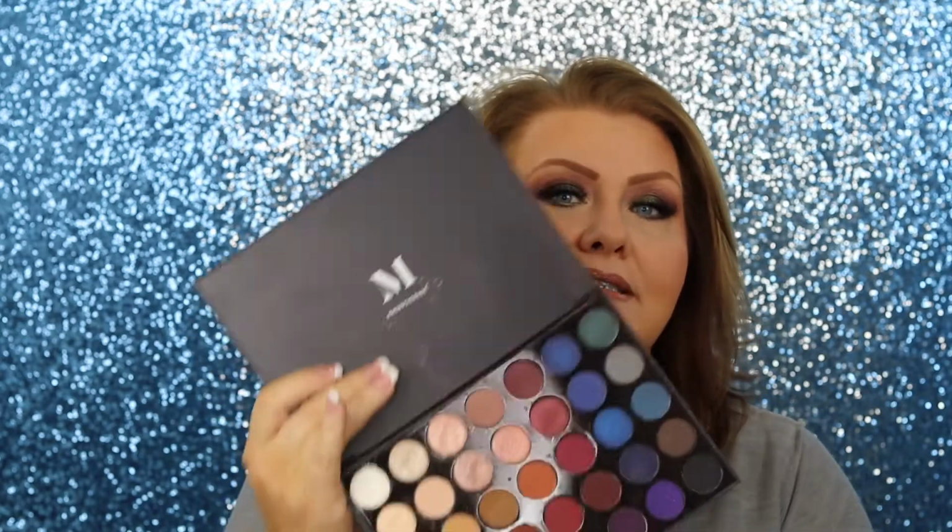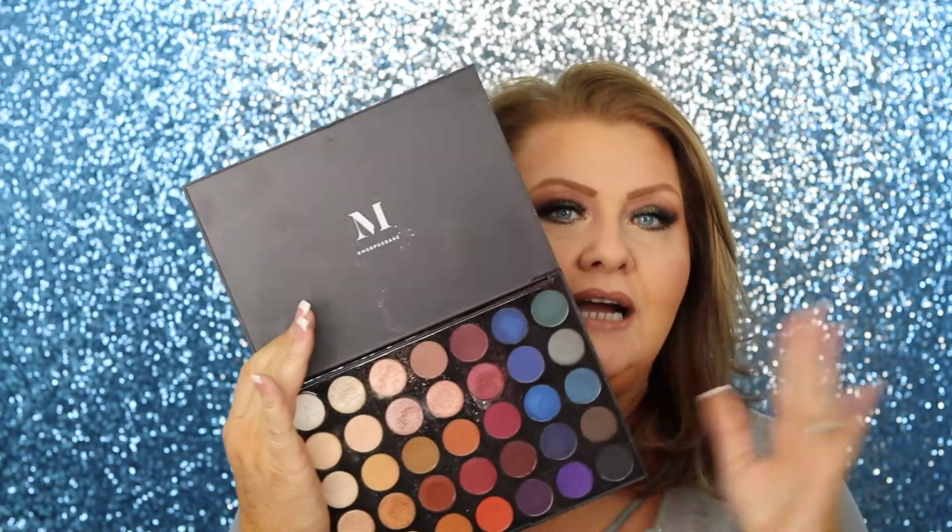As far as eyeshadows, the first part of the week, I pulled this Morphe 35V out again. Y'all, this is just, I mean, you can just get any eye look you need.